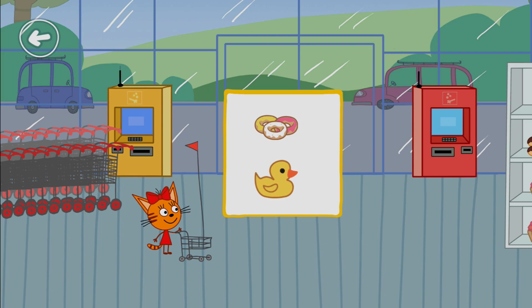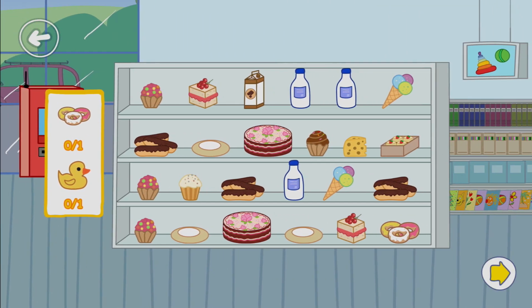Let's get the grocery list done. Touch the right product to move it to the shopping basket. You can switch between racks using arrows.